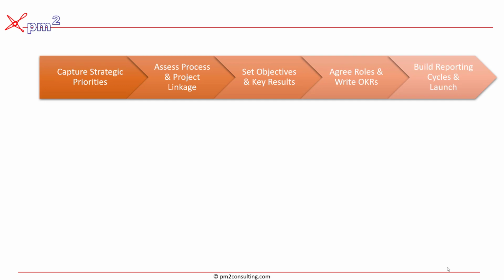To get this work done, we use 2 teams. One is the leadership team, and that's the leadership team for that scope of the organization. If that's at the top level, then it's the executive team. If it's running a region, it's the regional team or department or brand team, and so forth.